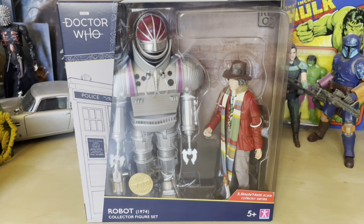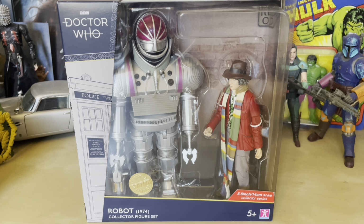Written by Terrance Dicks, who was the outgoing script editor, and produced and directed by Barry Letts, who was the outgoing producer, before the new team of Robert Holmes and Philip Hinchcliffe took over fully on the next story, The Ark in Space, and obviously led to quite a renaissance in Doctor Who. The first three seasons of Tom Baker's reign are considered quite a golden age of shows.